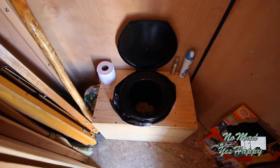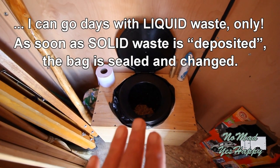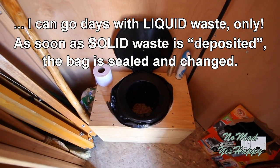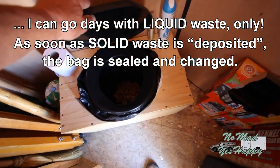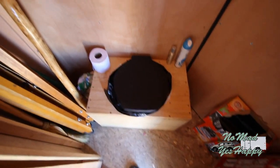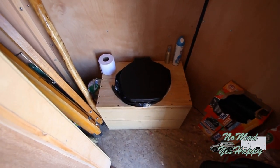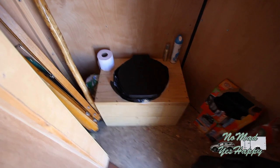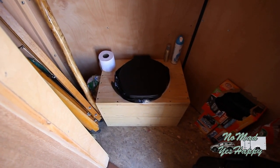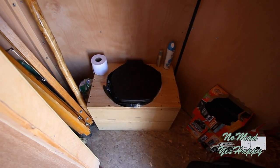It works exceptionally well. And even when this has been sitting for a period of time in hot weather, with this lid closed and me putting those red cedar chips on top, I have yet to discern an offensive odor come out of this device, out of this toilet. So for me, it works. And I've been in temperatures in excess of 100 degrees for days with this, and it works fine.